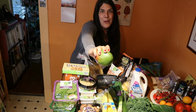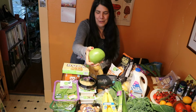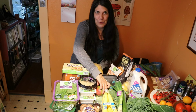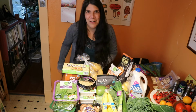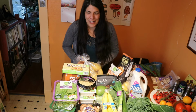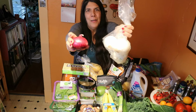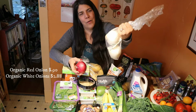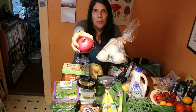I got a mango because they were on sale. I don't eat a lot of mangoes. I mean, when I get them, they tend to sit there for a while until they're almost not edible. So I only got one so that it won't go to waste. And I picked up some onions because I use onions in everything. They didn't have any organic yellow ones, so I got white, and I got one red one.